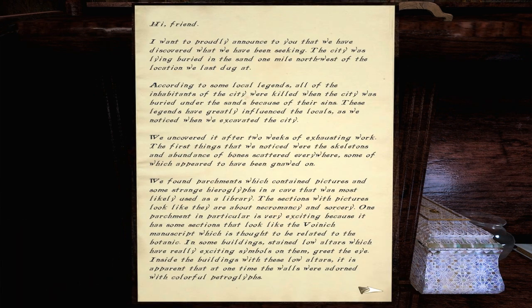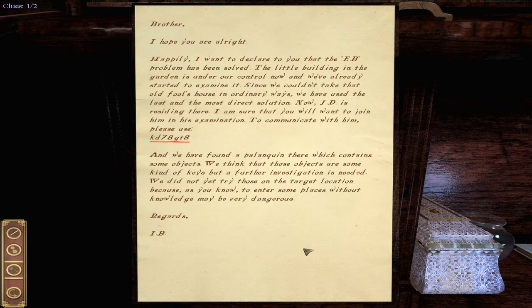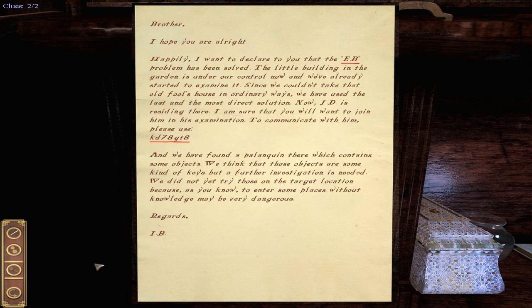Was it this one? No. No, no, no, no. This one. There you go. This is it. This IB is no longer on a second page. Now, there's still one clue here. Oh, there we go. Is it EB? I know who EB is now. Edward Brombell. There you go. Okay. I think that's it. 2 of 2. Looks good.